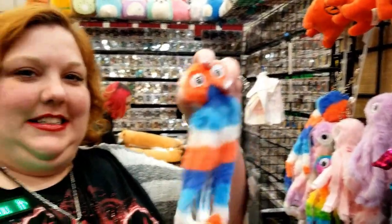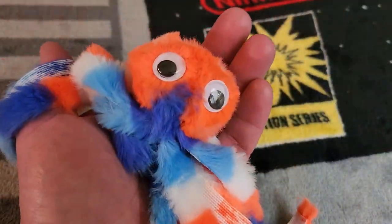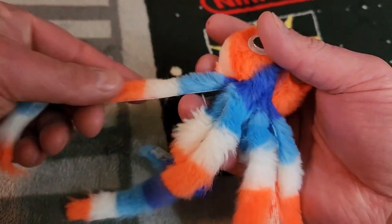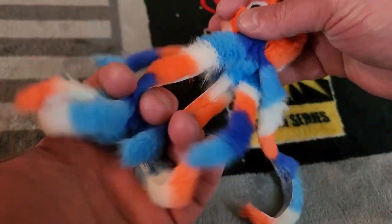I don't know why I bought this, but it caught my eye and it was fun to play with. It was just this weird octopus keychain. I'm pretty sure you don't know why you buy two-thirds of the stuff you buy. Did you get one already? I did. It catches my eye. That's all I needed to do. But it was just fun to play with its tentacles, so, you know.